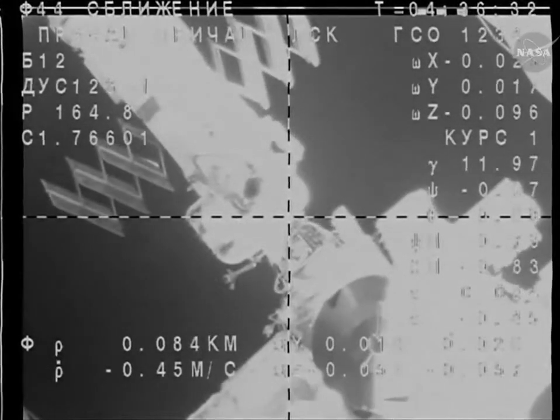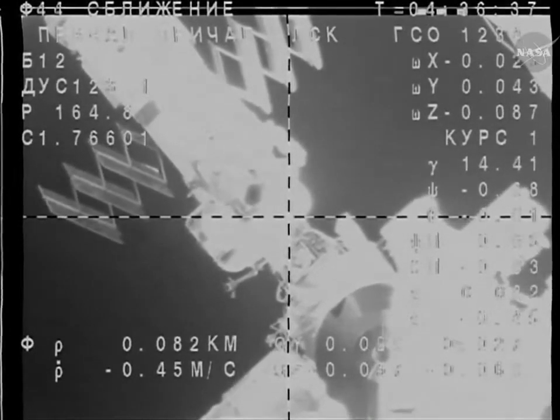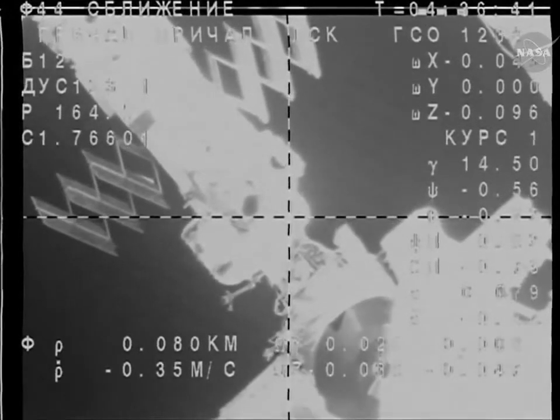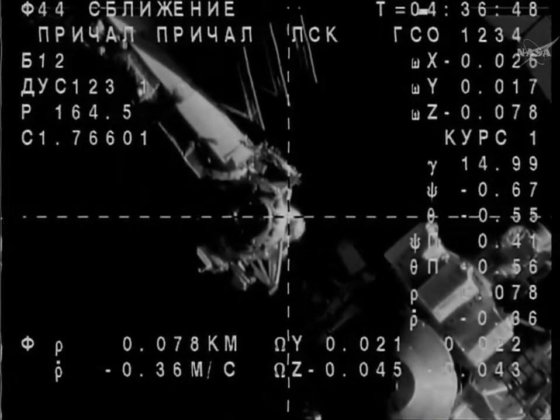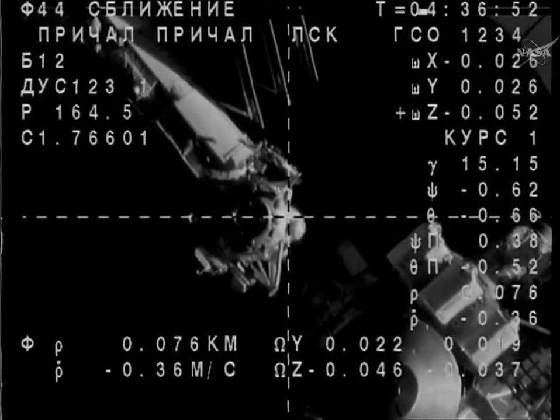Again, the Soyuz craft already on final approach with the Rosviet module. Crew moving a couple of minutes ahead of schedule. Should I go back? Yes, go back. The Rosviet docking port now in view there on the Earth-facing side of Zarya.